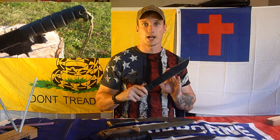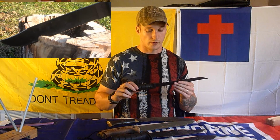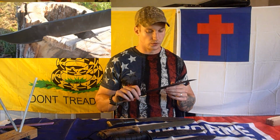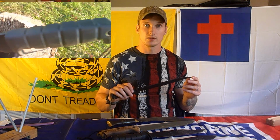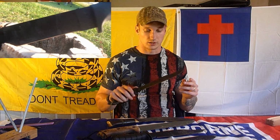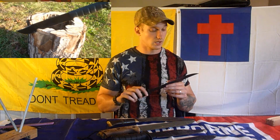In third place, again a very surprising contender here, the Ontario SP5 Survival Bowie. They call this a survival knife, and you know what, I can't argue with them. It did really well. It was a pretty even contender all around, but it just surprisingly did extremely well on batoning. This is a sweet knife, especially for the price.